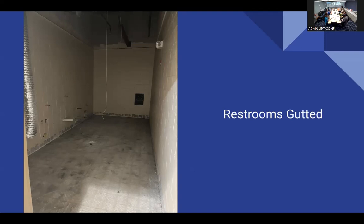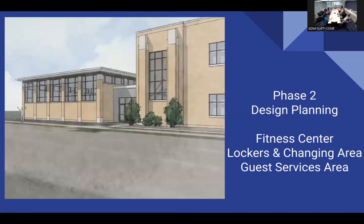The other thing is, Luke's team is ready, we've got it all staked out, and there will be time-lapse cameras that will capture all that demo. We're not really capturing the interior, but we will capture the exterior demo, which I think will be pretty cool for people to see. And we're trying to think ahead too.